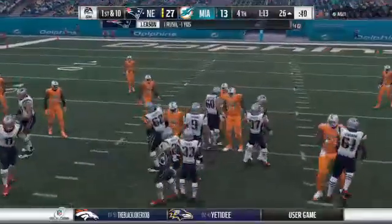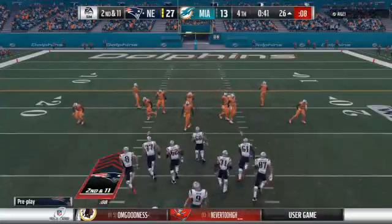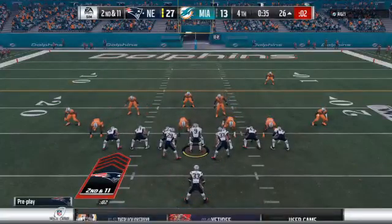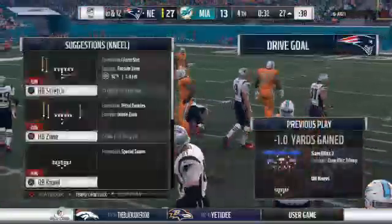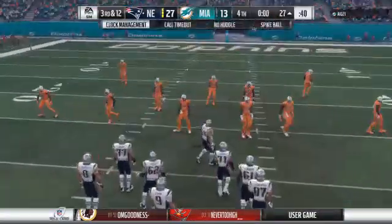The Patriots in the victory formation as they'll take the knee. They go down to a knee, and that will do it. They are moving on here in the playoffs. And we're hitting the end of this one, and it looks to probably be the final play.